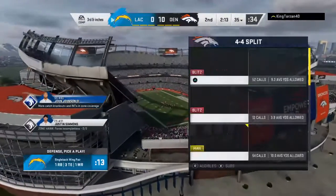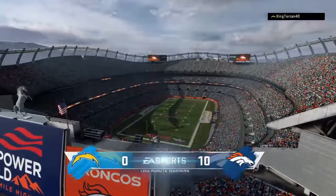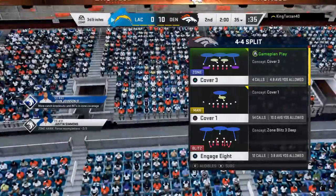I think doubling him has to be a priority because you can't move up to the next level if you don't take care of him first. We've hit the 2-minute mark of the first half. 10-0 our score.